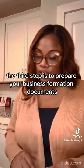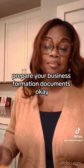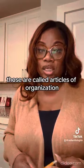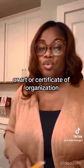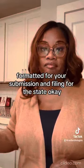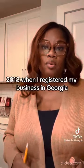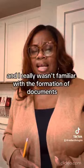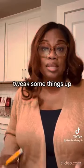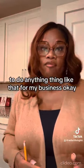The third step is to prepare your business formation documents. Those are called articles of organization, or a certificate of organization. You can Google those things and have those documents formatted for your submission and filing for the state, okay? When I did this, it was 2018 when I registered my business in Georgia, and I really wasn't familiar with the formation of documents. I believe I asked a friend of mine in business. I did a Google search, tweaked some things up and uploaded it, and it worked for me, okay? I didn't pay anybody to do anything like that for my business, okay?